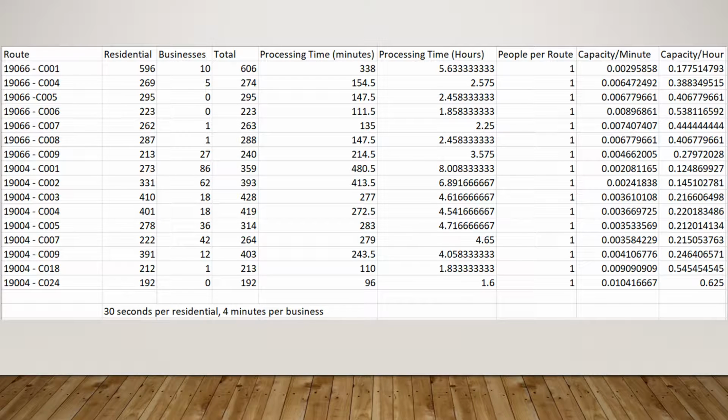Here, you see all of the routes in my post office's area. The routes are on the left. You then see the residences inside of the route, the businesses inside of the route, and the total. Then I have calculated the processing time in minutes, hours, and then the capacities.